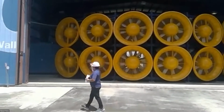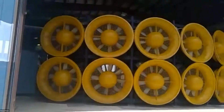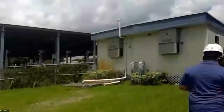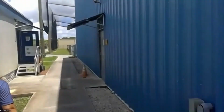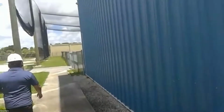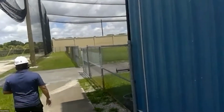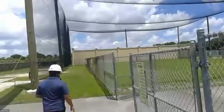So now we're going to go to the exhaust of the wind tunnel, and then we're going to get inside the wind tunnel. We are going to see the flow conditioning chamber, which provides us with the ability to modify the wind profile, as Dr. Chaudhry was mentioning in his presentation. We can modify the wind profile to different exposures or terrains, which are open, urban, or suburban.